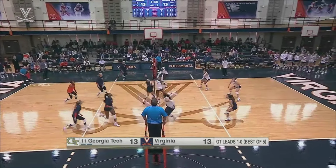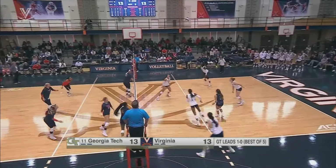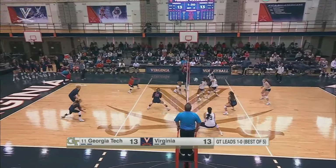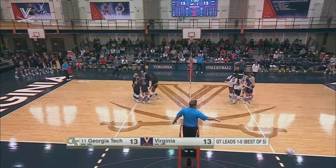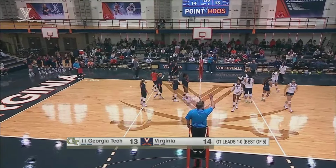Easy serve over for Bella D'Amico. Back set for Virginia. Yan couldn't get it to go. And the swing from Manyang, an attacking error, and Virginia retakes the lead, back and forth in set number 2.